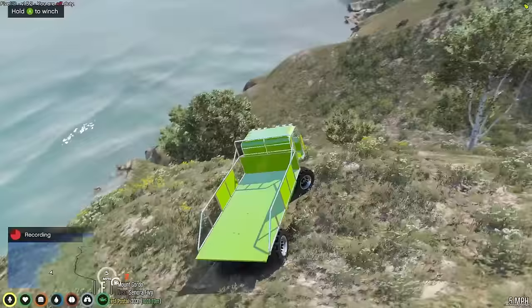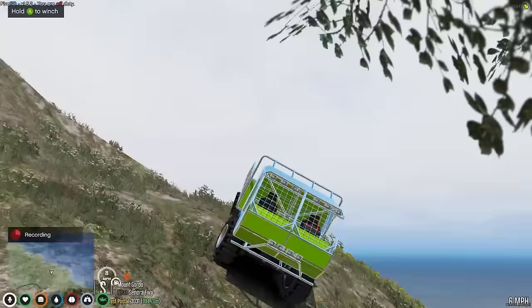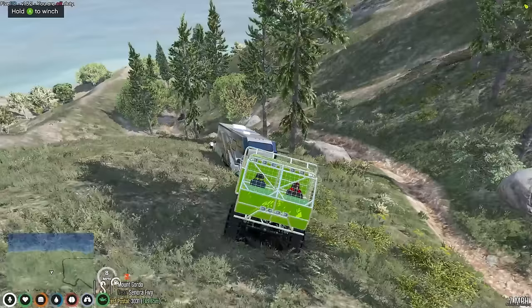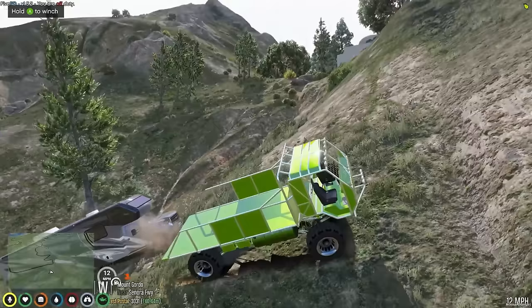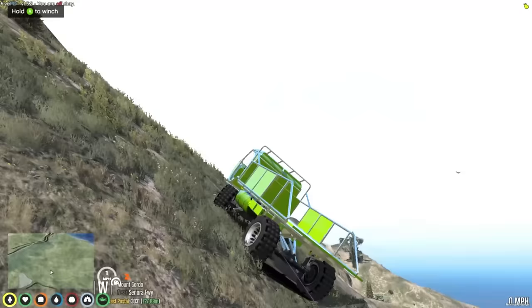Now, how do we get it out of here? I don't know if I can make it back up the way we came. We may have to find a new way out. Oh, I gotta make sure we don't get wrapped up around these trees too. We are struggling, but we are... Nope, we're stuck. We gotta find another way out of here, guys. This area is way too steep. And we built this truck as well as we can, but I wasn't expecting to be pulling an RV today, so maybe I didn't build it as strong as possible.